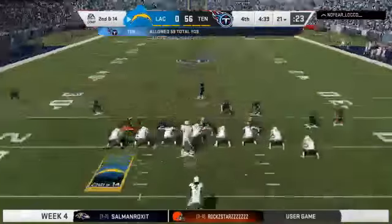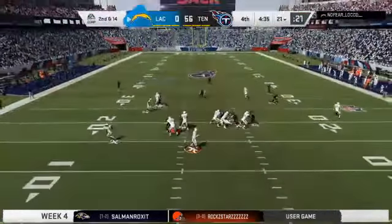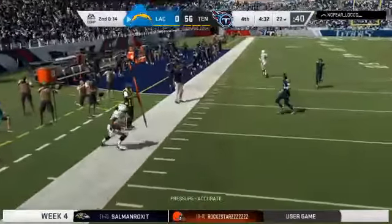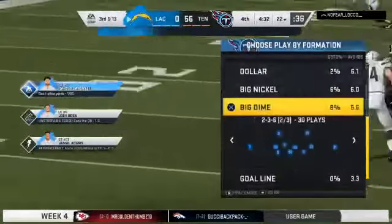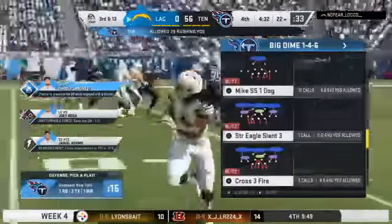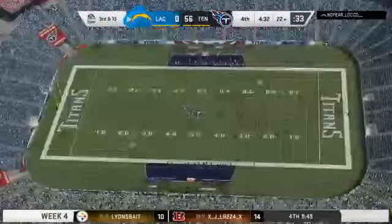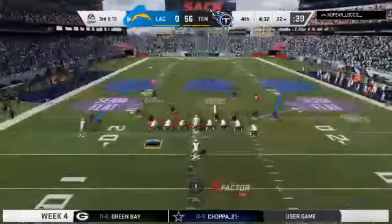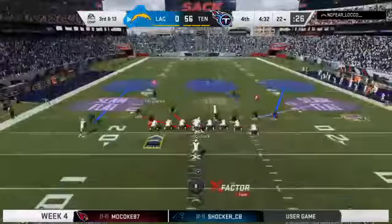So after the sack, here's 2nd and 14. Here's Locke. And this is Cook with a grab. He's out of bounds behind the line of scrimmage. The Chargers on 3rd down. Just a 20% success rate at 2 of 10. This is going to be 3rd and 13.